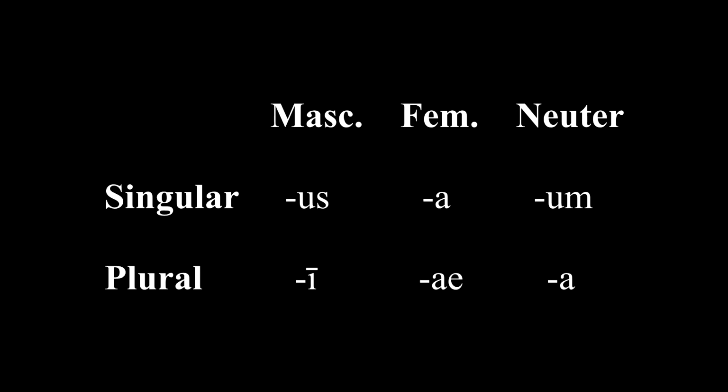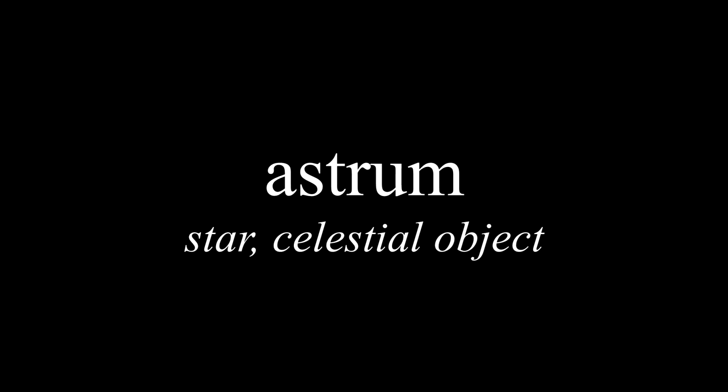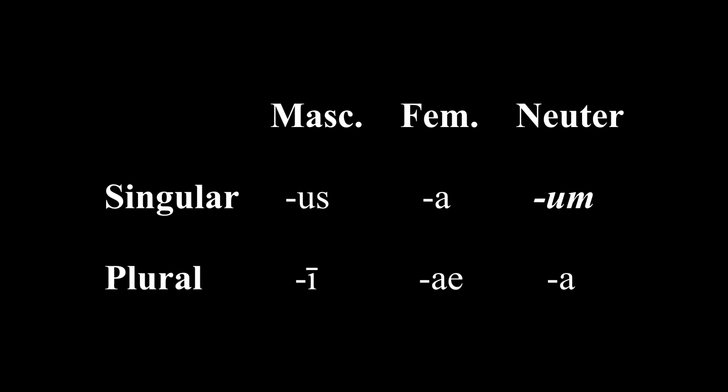All you have to know is this: singular us or plural i indicate masculine. Singular a or plural ae indicate feminine. Singular um or plural a indicate neuter. So for example, let's start with my very name, Luna. Can you tell what gender this word is? It's feminine because it ends with a, and it means moon. Or fluvius, which means river. What is it? It's masculine because of us. Or astrum, which means star. It's neuter because of um. Naturally, if we make all three of these plural, you get fluvii, lunae, and astra.